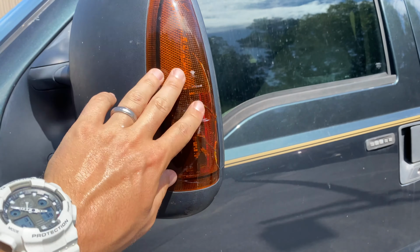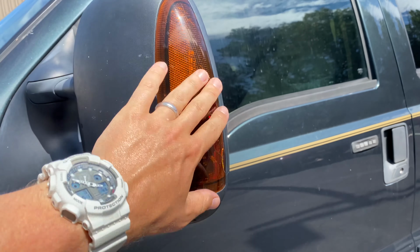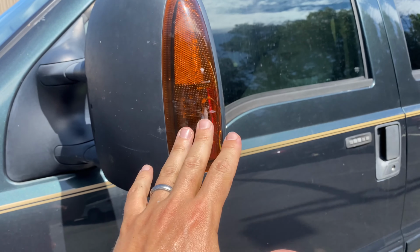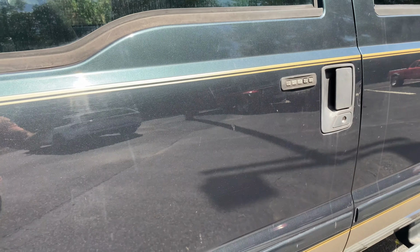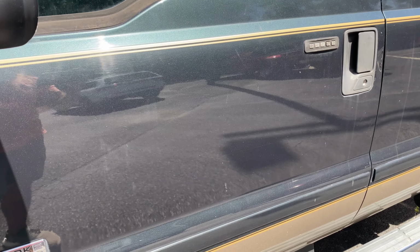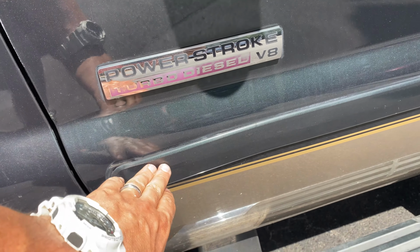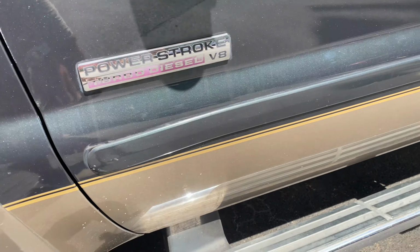You got a crack in the mirror right here. We are going to replace that either way because this has to pass inspection in order for us to sell it. So that will be taken care of. Driver door, perfect condition. Well, don't want to say perfect. There's no damage at least. You got a little bit of this trim coming off right there. It needs to be reapplied with some double-sided tape.